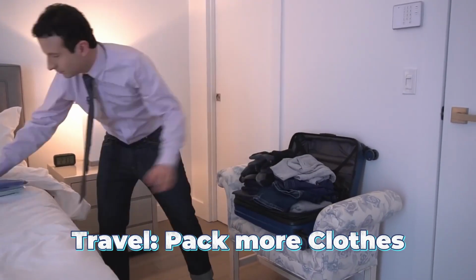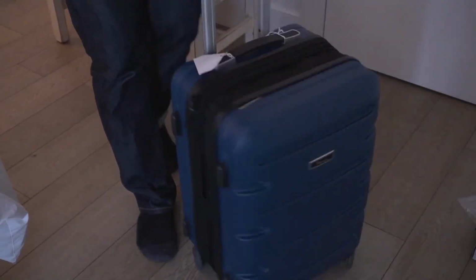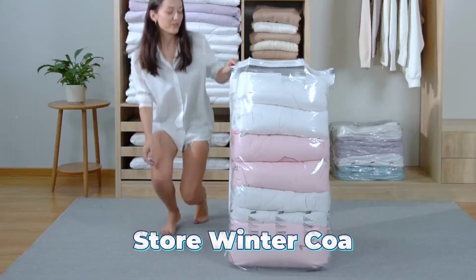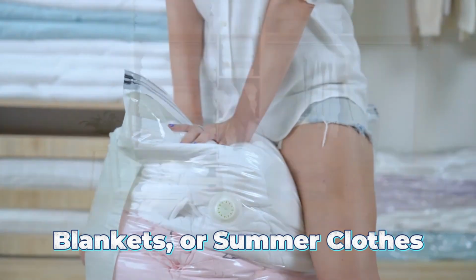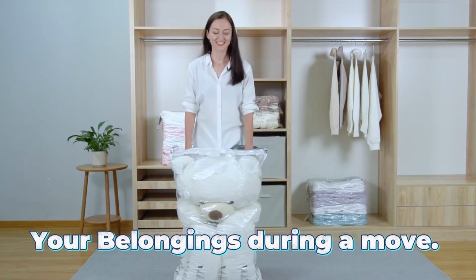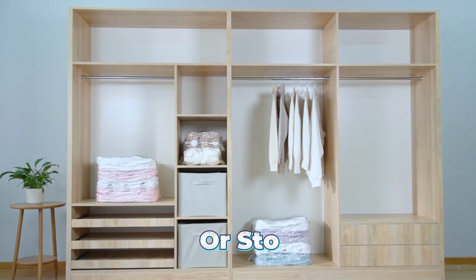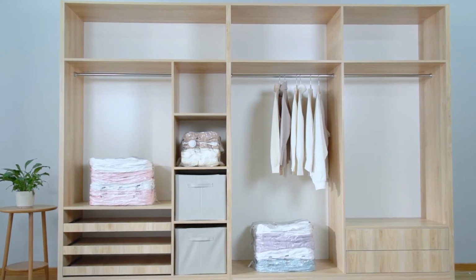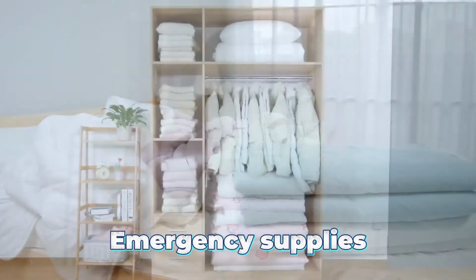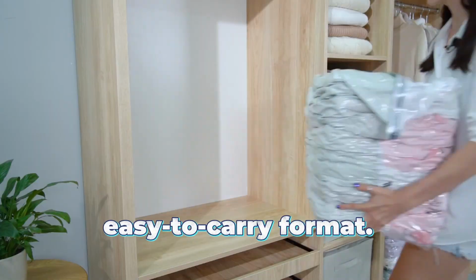Vacuum compression bags are versatile and can be used in many ways. Travel. Pack more clothes in your suitcase without taking up extra space. Seasonal storage. Store winter coats, blankets, or summer clothes compactly. Moving. Protect and organize your belongings during a move. Space saving. Maximize closet or storage room space. Emergency kits. Store emergency supplies like blankets or clothing in a compact, easy-to-carry format.